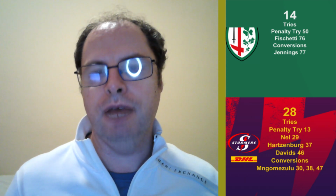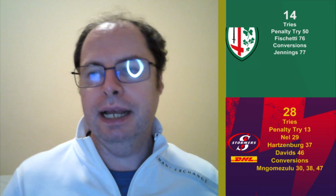But the Stormers nailed it in the first half. They're getting in amongst them in the passing channel, and they're picking off their passes. So they get in there, force an error, and that's where the bonus point comes. The ball is stripped. There's a nice chip over the top, and Davids scores under the post this time, and that's converted, and we're at 28-0 at that point.